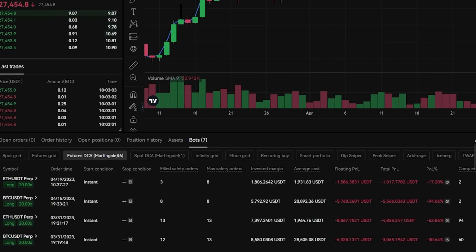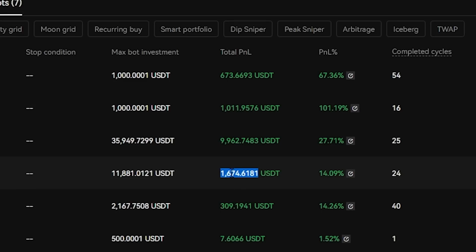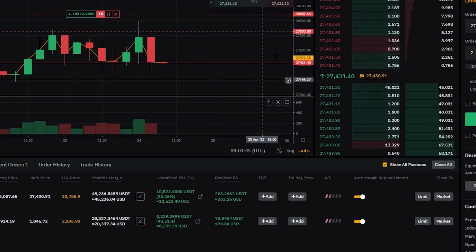However, if you look at the previous bots, which have been making 10,000, 1,000, 1,600, we are still at a big profit. And the Bitcoin price is right now at $27,400. It's gone down from $31,000, $32,000. And the lower we go, the higher the upside potential, of course. So the strategy is still working pretty damn well. And I will continue to build this short hedge here.